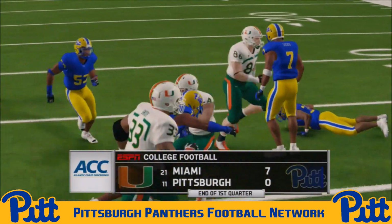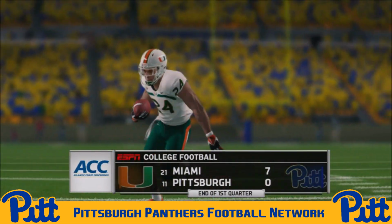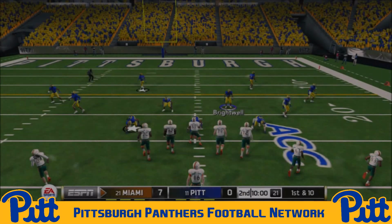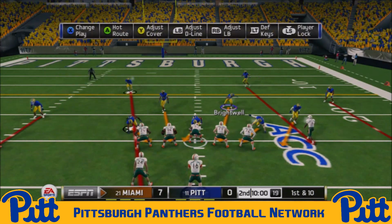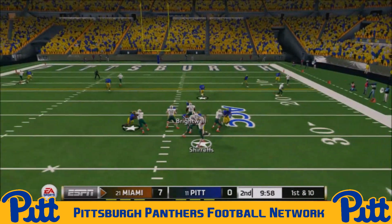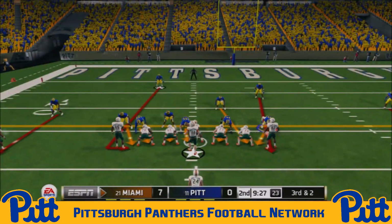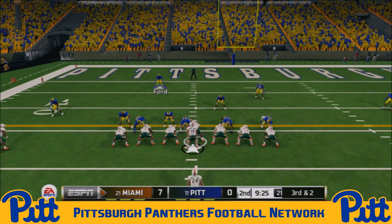So Miami currently leading the Panthers 7-0 at the end of the 1st quarter and driving here on the Pitt Panthers Football Network. So 1st and 10 for the Hurricanes. 3 wide receiver formation for Sheriffs as he's back to pass, and he finds a man underneath. That's going to be Derek Sisk again for a nice short gain. He'll set up 3rd and 2 now for the Hurricanes.